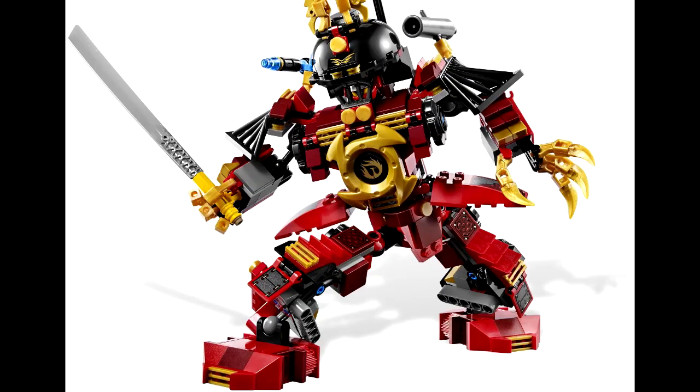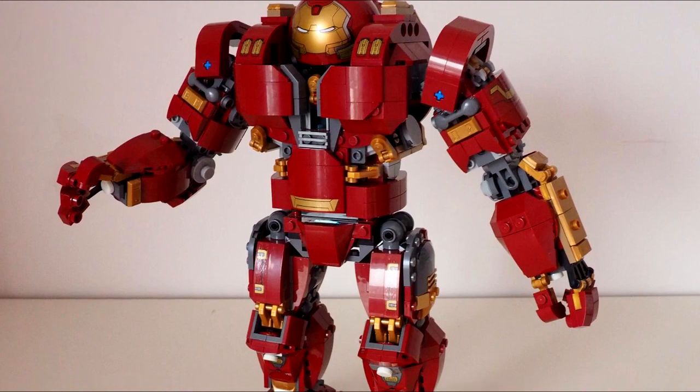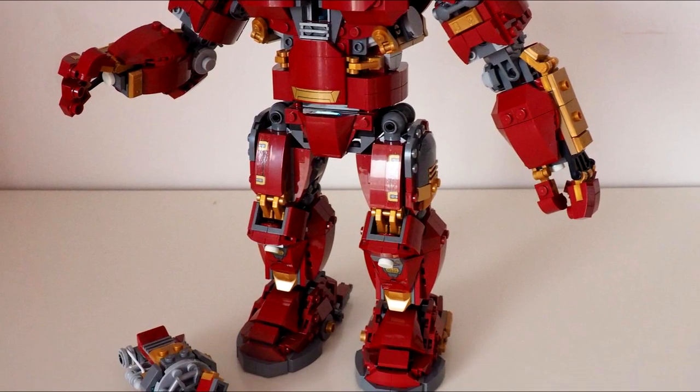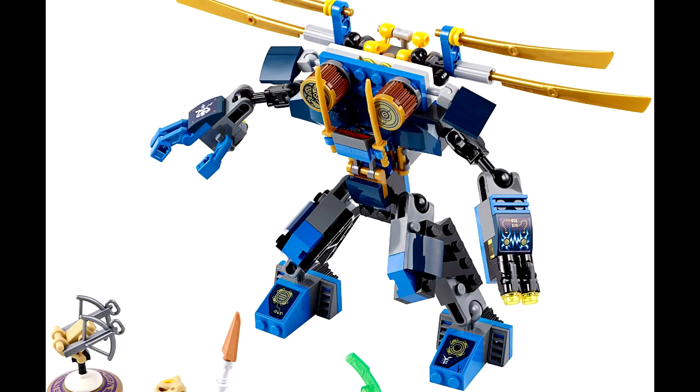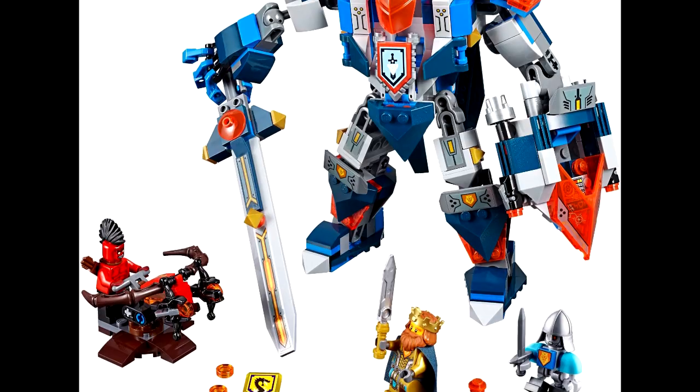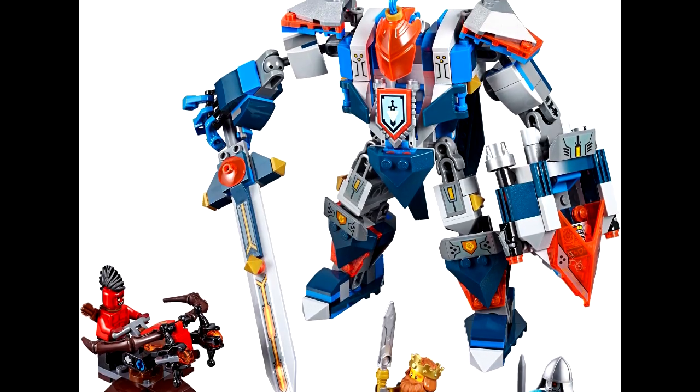These days, most LEGO mechs have pre-bent knees. Some of their new mechs really are too big and heavy for articulating knees or even ankles to support their weight, so that's understandable, but even the smaller ones are designed this way, and I really don't understand why. The last giant robot I remember having knees was the King's mech in 2016's Nexo Knights.